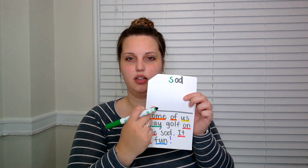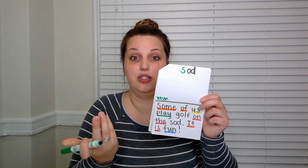So I'm going to start. I'm just going to make grass across my page here, close to the bottom. Maybe I'll just do it right coming out of this line here to show the grass. I'm going to make a bunch of lines like this, going all different directions like grass. So I'm making lots of little lines with my green marker to show they're golfing on grass or sod. Sod is our odd family word.